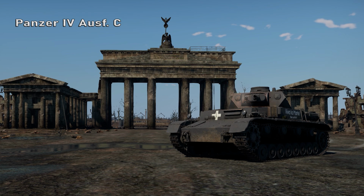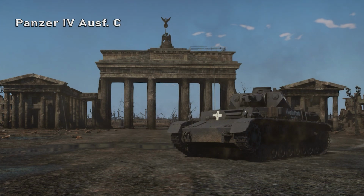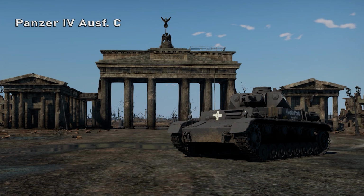The glacis plate was augmented to a maximum thickness of 30 millimeters, and the hull-mounted machine gun was replaced by a covered pistol port. 42 Panzer IVBs were manufactured before the introduction of the Ausf. C in 1938. This saw the tank's turret armor increase to 30 millimeters, which brought the tank's weight to 18.14 tons. After assembling the first 40 C models, the engine was improved again, and the last of the 140 C models were produced in August of 1939, when production changed to the D model.